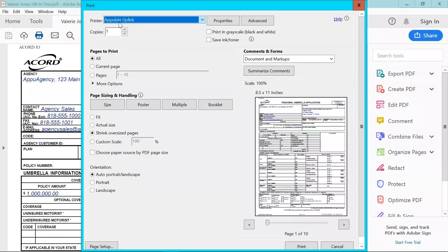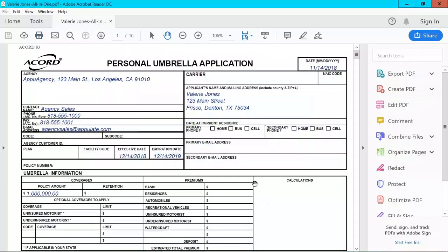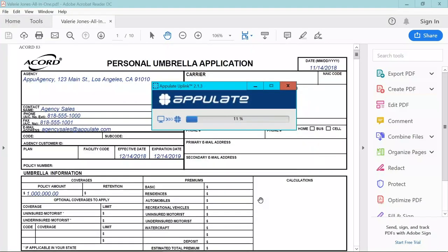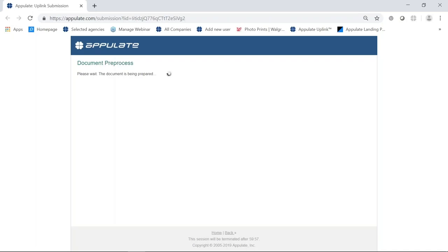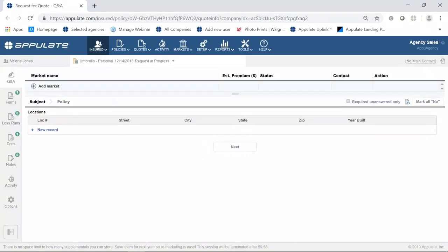So print your Accord form to the Appulate uplink printer option and confirm your Appulate credentials. This will go ahead and open up Appulate for you automatically. It will create the insured. It will create the line of business and bridge over all relevant data so that you don't have to spend any time rekeying it. For those of you that don't have access to a management system, that don't have Accord forms filled out, no worries. As I mentioned before, Appulate is still for you, and I'll show you how you can get started directly in Appulate a little later on in the demonstration.